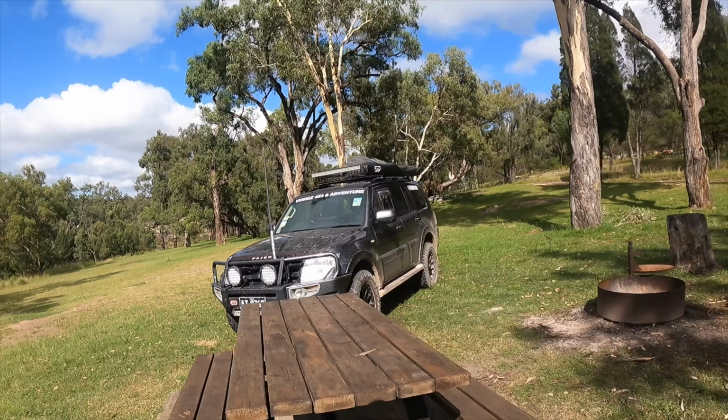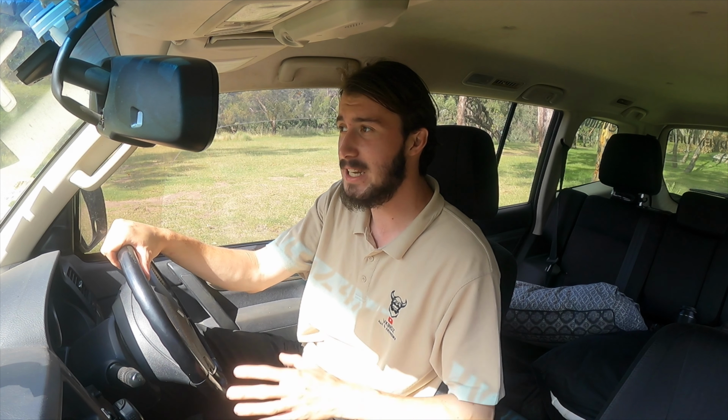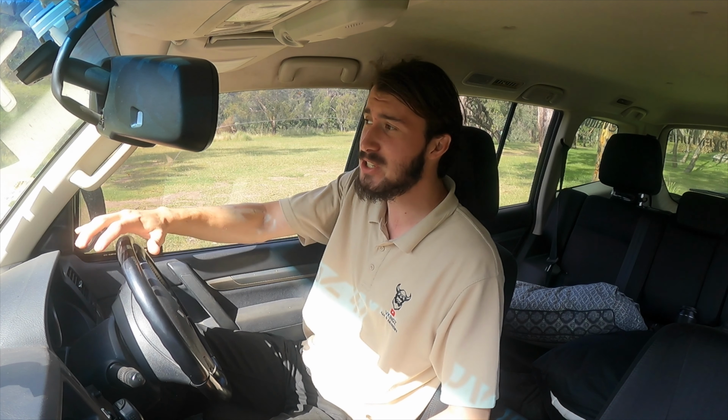Well, ladies and gentlemen, that is going to do us for our adventure into the Goulburn River National Park. This place is just absolutely amazing. It is so peaceful here. You could just sit here for hours and enjoy the peaceful tranquility of the Goulburn River. This place is a must visit for those seeking leisurely adventure without too much four-wheel driving. It's just down a dirt road, and boy, are you rewarded at the end.